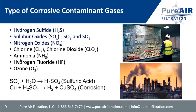We see chlorine, chlorine dioxide, ammonia, hydrogen fluoride, and some ozone. But it's really these top three that are causing most of the problems. Here's the chemical reaction here, getting the SOx plus H2O and sulfuric acid with releasing a little harmless hydrogen. And then this is the corrosion with the copper combining with that hydrogen sulfide and releasing a little bit of hydrogen. That's no problem, but here's your sulfuric acid, what have you.